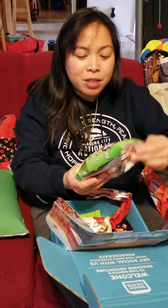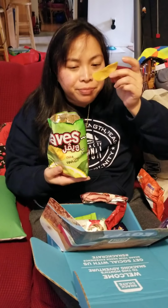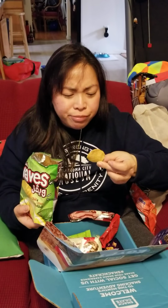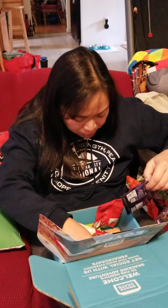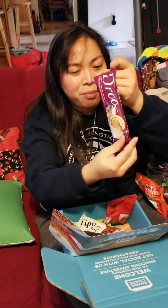And for the next one, Waves chips. Let's try this one. Ooh. This is another hot and spicy chili lemon flavor. Wow. This one is good too. So far, everything that I've tried, delicious. Now, how about we try one of the cookies? I'm kind of excited about this. Swiss roll with milk cream and fig jam. Let's try this one.